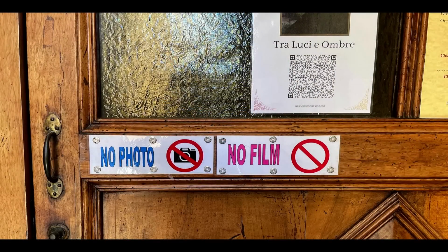So this is what you're going to see, and you're going to laugh and walk right by. You're just going to go, no film? No, I haven't had film in a few years. No photo? That's not, I'm just taking my phone.